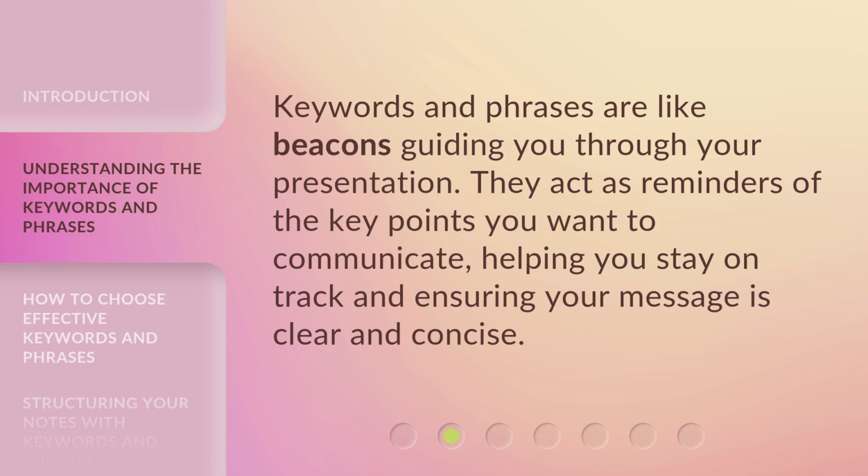Keywords and phrases are like beacons guiding you through your presentation. They act as reminders of the key points you want to communicate, helping you stay on track and ensuring your message is clear and concise.